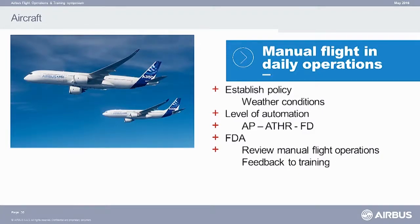And as well, use your flight data analysis. See if they do manual flight. I know some operators who said, Xavier, we fly a lot manually. We encourage them. But we sometimes have to impose that they do an autoland from time to time, or that they use the autopilot, that they know how to use it in approach. And when you do your flight data analysis of this manual flight, feed this back towards your training department. And again, redo your training.